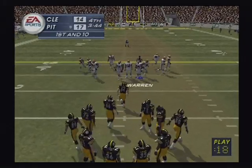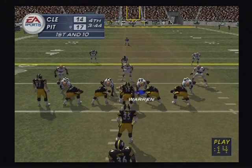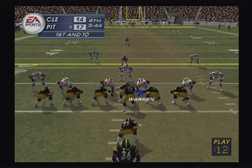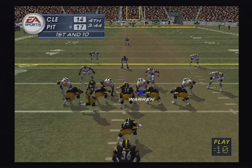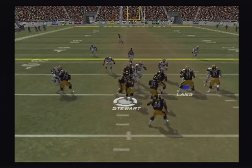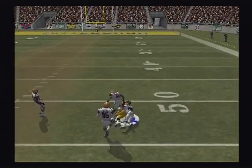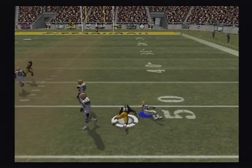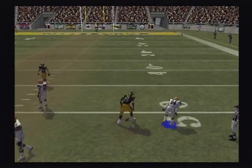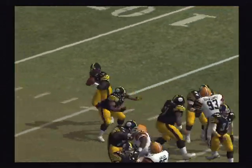First and 10. Set. Stewart with a man in motion. Dropping back, passing to his right. And they're able to connect on that one. He really went up to get it. Well, a lot of these guys played basketball. They still play basketball. And you can really see why when you see him jump that high.